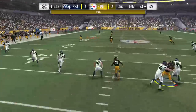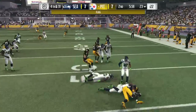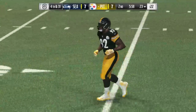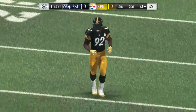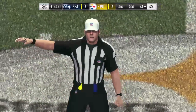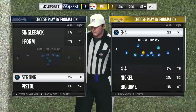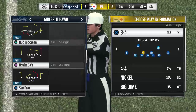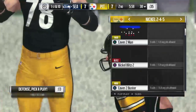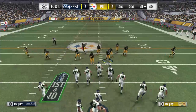Oh, it's a wobbler here. Personal foul. Roughing the kicker. Defense. Oh, and you just can't do that. 15 yards on the roughing the kicker call. Absolutely inexcusable. The kicker's in a defenseless position, and he just gets taken out. And the offense lining up first and 10.